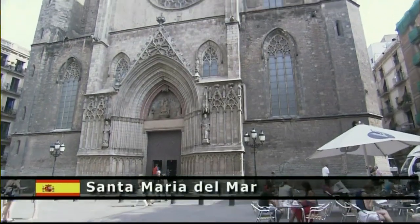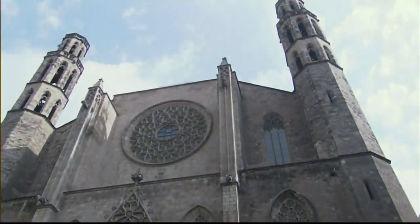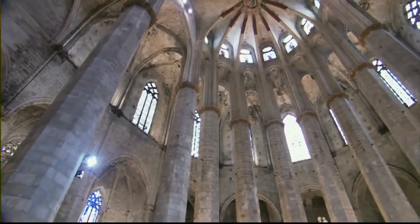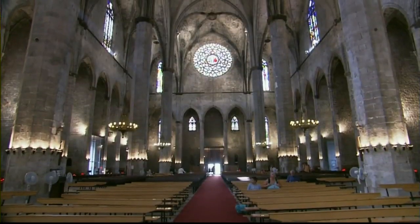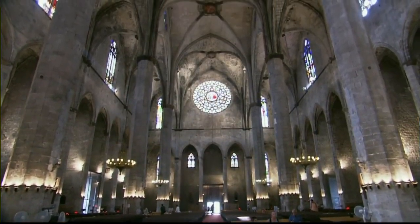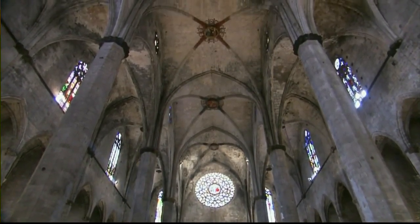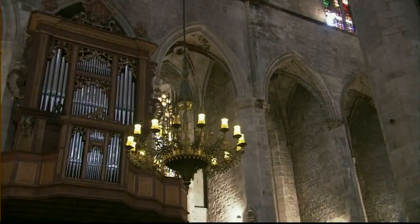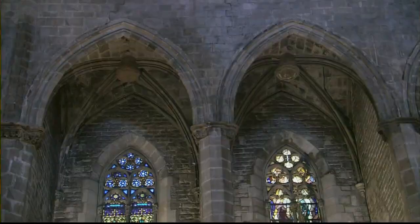In the 14th century, this was the city's beachfront, and here the Catalans built their most glorious Gothic church, Santa Maria del Mar. It's a symbol of the prosperity born from their sea trade. The first thing you'll notice inside the church is the wide open space. The lofty, bare columns support Gothic arches with a pure plainness. This was the Sailors and Merchants Church, built by every able body in Barcelona in the 14th century.